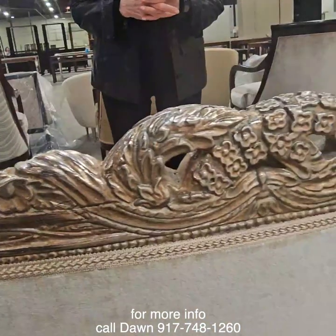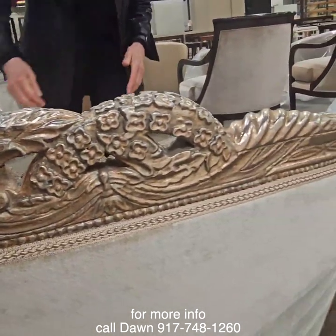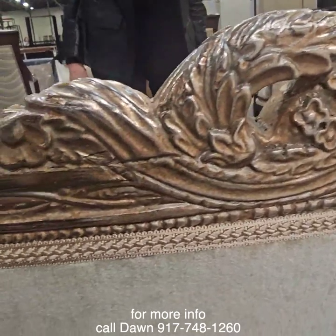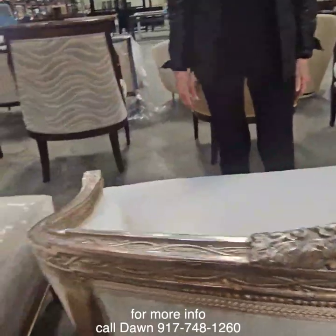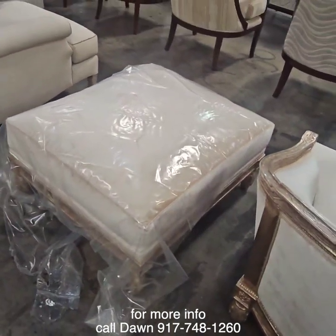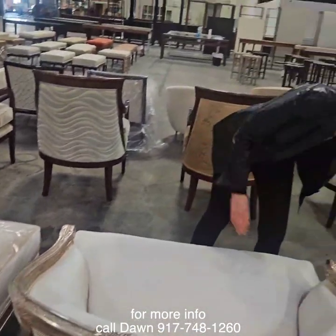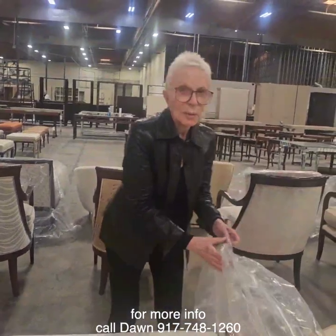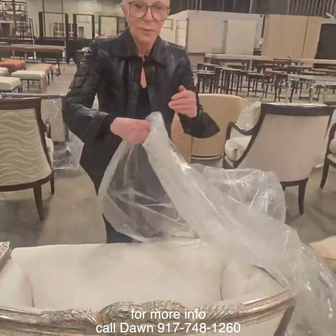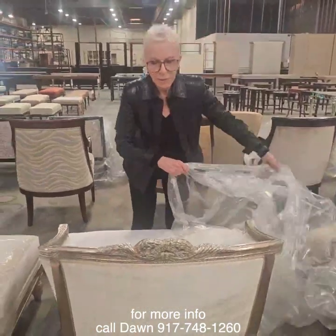And it's done, of course, in Venetian silver, and it's got pearl silk velvet upholstery, and then we have the ottoman to match. These are art pieces, really. We call them upholstery, but they're a little bit more than upholstery. Let's cover this one up. We don't want anything to happen to it.